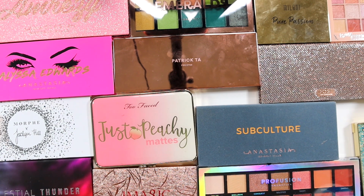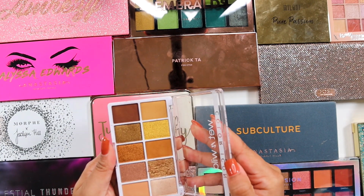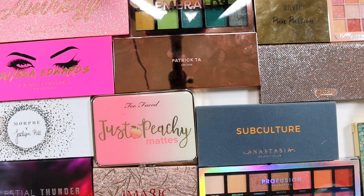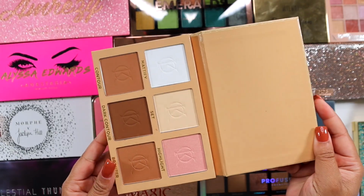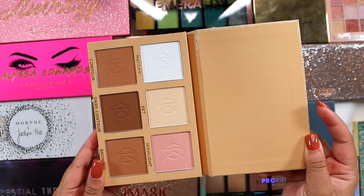This here, this Wet n Wild Color Icon palette, not gonna use this either. I'm just not. Pretty colors, but it's just not going to be used, and I need to understand that about myself. What else do we have here? Kenya on this probably came in PR or something. Oh, this isn't even eyeshadows. Okay, let's take this out of here. This is for another day.